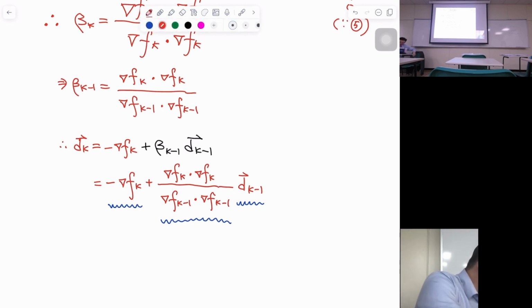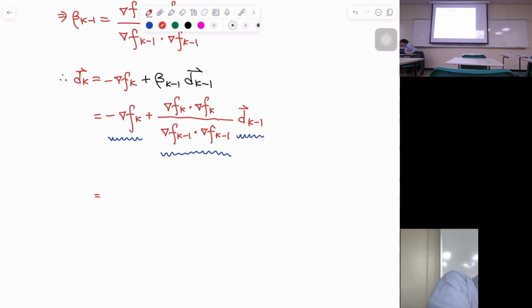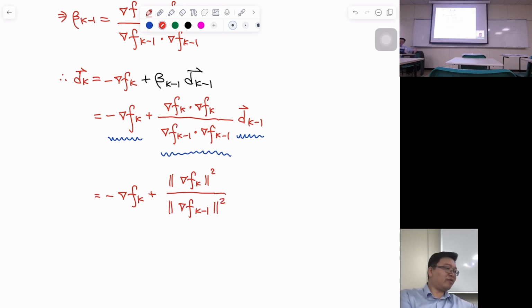And what is this ratio? You can also rewrite it as the square of the 2 norm. It's the same thing. Inside MATLAB, you can do a dot a equals the length squared, right? So you can do this. It's the same thing.